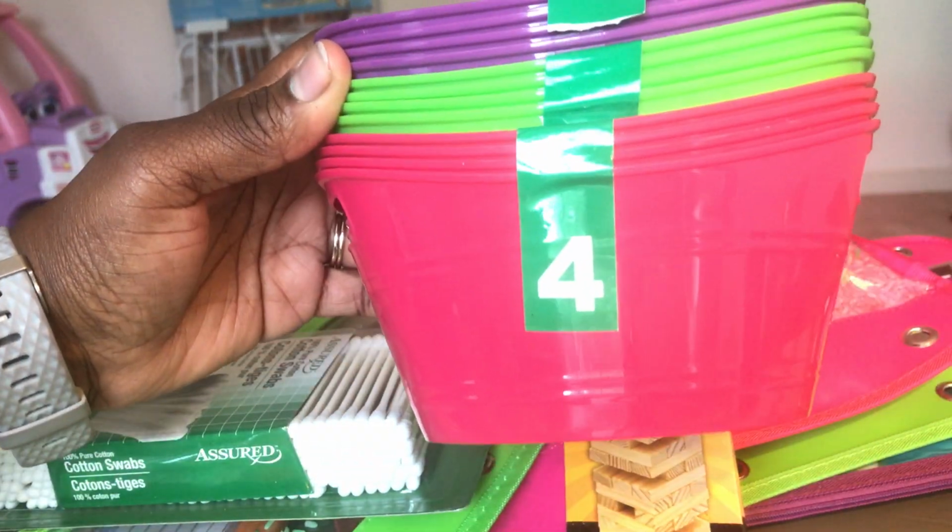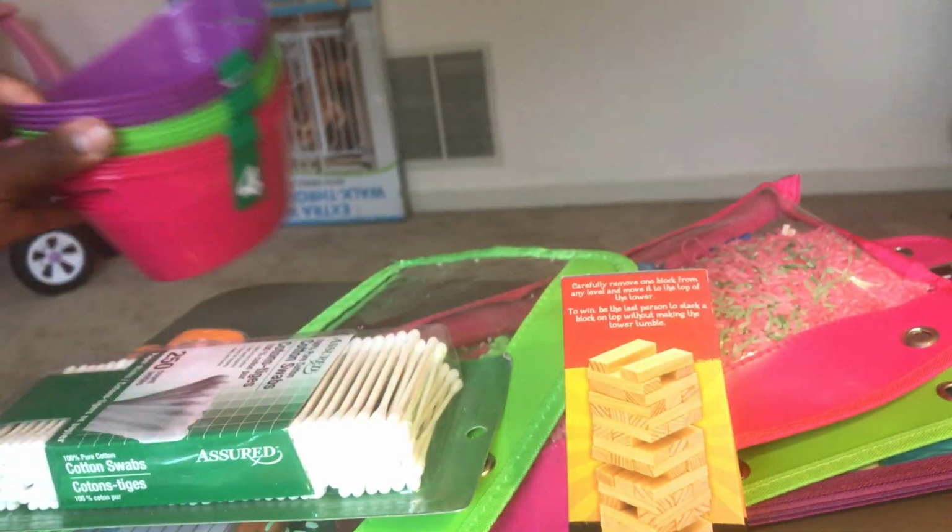I don't know why I opened that. I used it for something, not sure what. But $1 each for 4 little containers. I store all kinds of junk in these because that's probably what will end up in them. But I'm sure you can find good use for these little containers. They're small. They're not big at all.